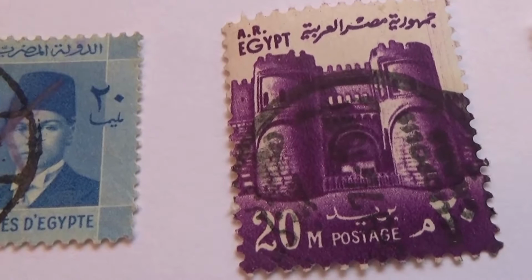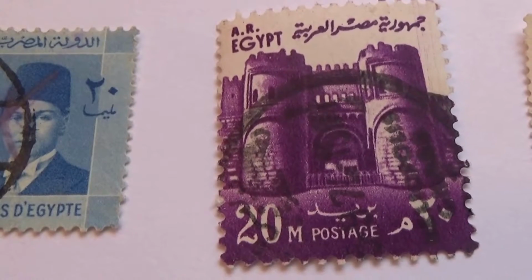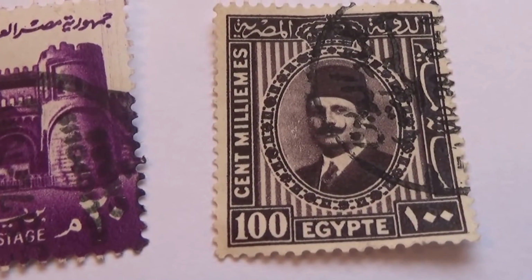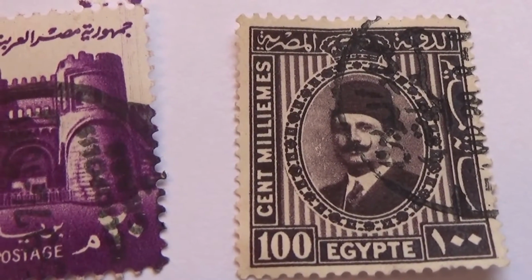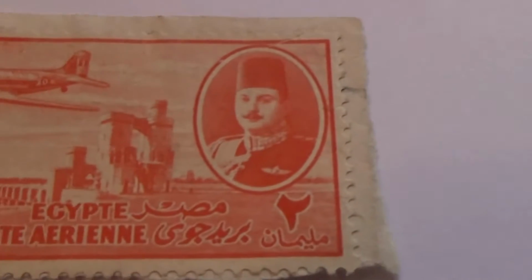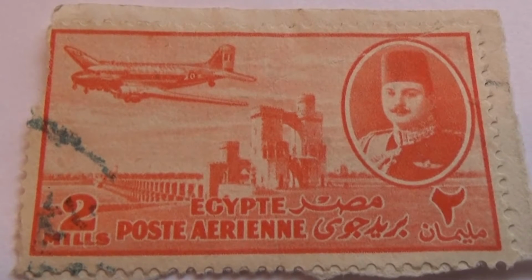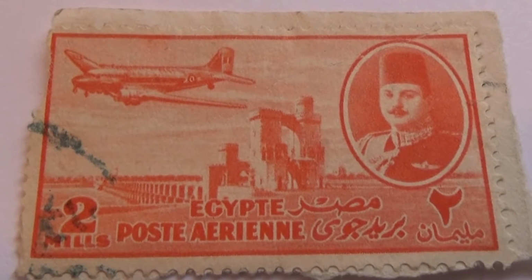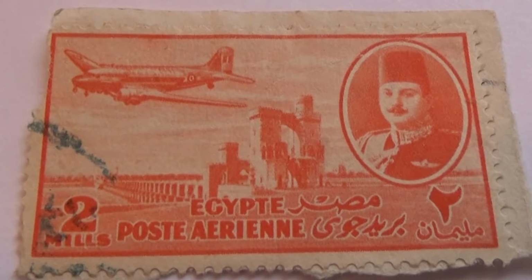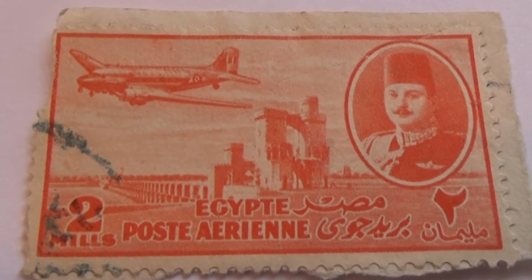And this one. Look how deep the purple is on this. Really nice. And this one I haven't seen. And then this one here, that I believe would be a rare one also. Very nice. Look at the plane flying. See some of the architectural buildings there. Very different design. Flat land. Very nice. So I think this one's a rare one.